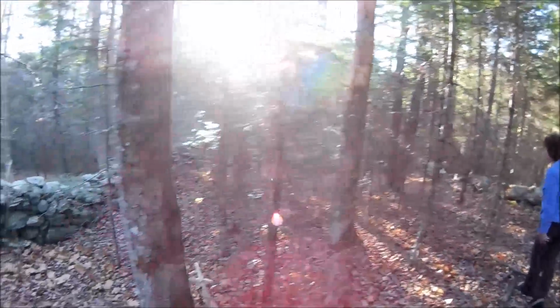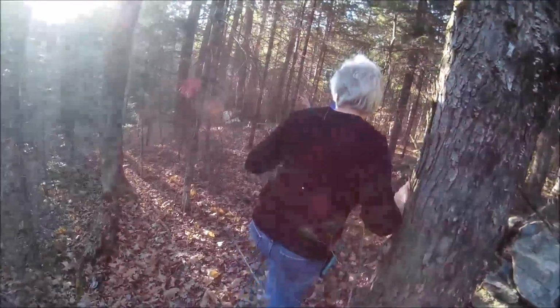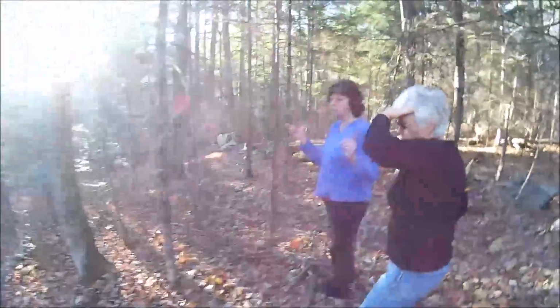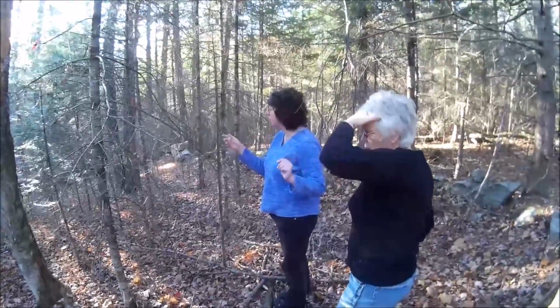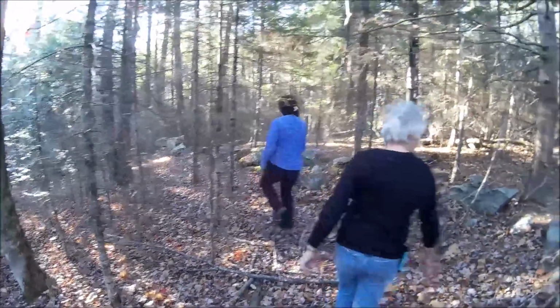A lot of times in the old days they would just have rocks, and down on this corner there are 2 rocks. They would put a red rock for the headstone as well as a footstone. Fieldstone markers.